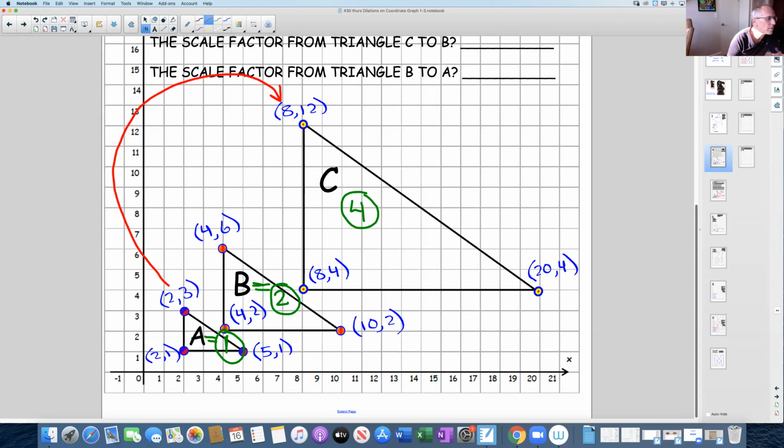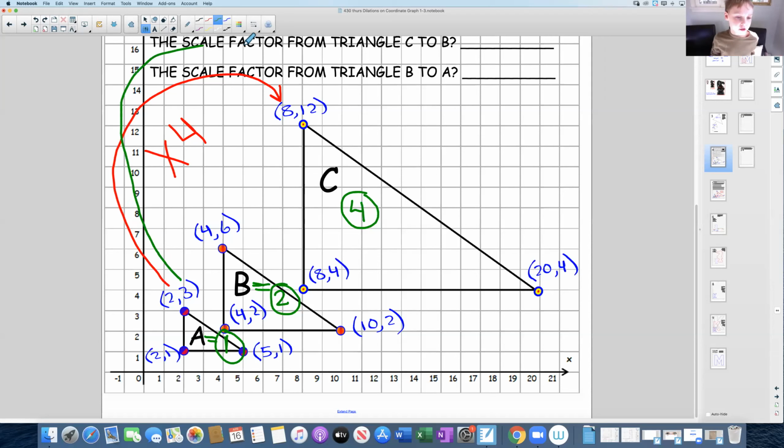Carter, go for it. 2 times 4. Guys, we just multiply it by 4. Who can tell me how to get from 3 to 12? Who can do it? Raise your hand. Jonah: we go 3 to 6 to 12. That's right. And who could tell me how to get from 5 to 20? Olivia, how do we do that?